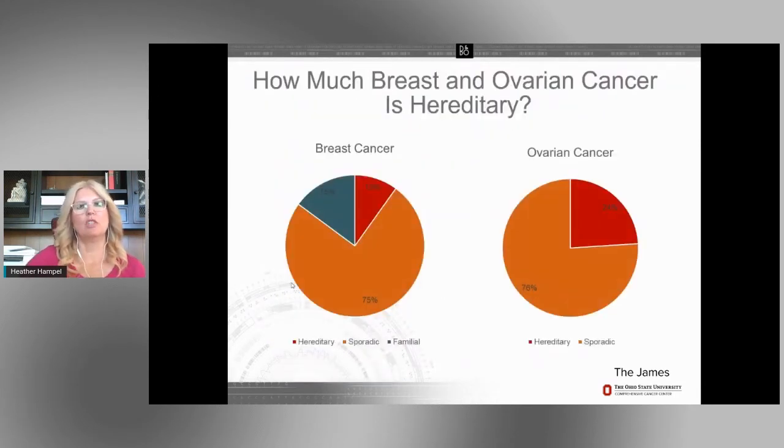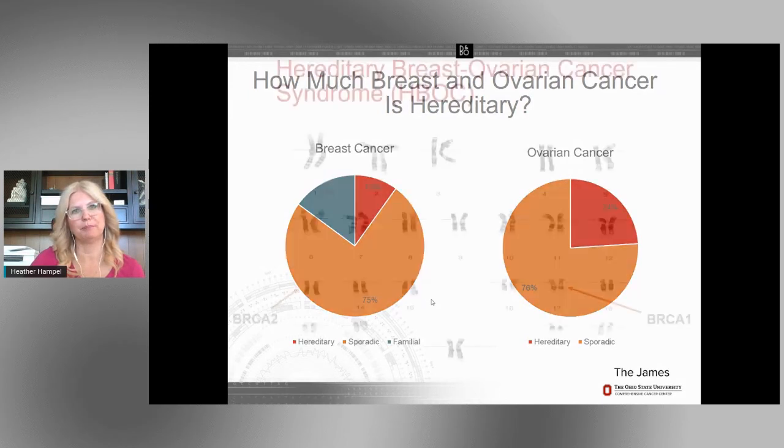So I mentioned about 10% or 15% of most cancers are hereditary. That is true of breast cancer. There's an additional 15% that are considered familial, where there might be some minor genes plus shared environment, making the family slightly more likely to get breast cancer, but 75% then being sporadic. Ovarian cancer, a full quarter, almost 25% are hereditary, and 76% are sporadic, and there's not really this familial component.